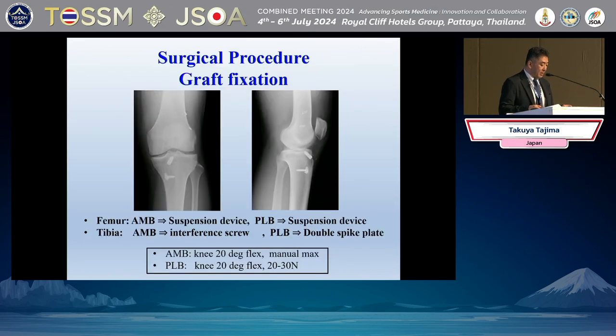The femoral sides of the grafts are fixed with a suspension device such as EndoButton. The bone plug in the tibial tunnel is fixed with an interference screw with the knee in 20-degree flexion. The gracilis tendon graft on the tibial side is fixed with a double spike plate system.